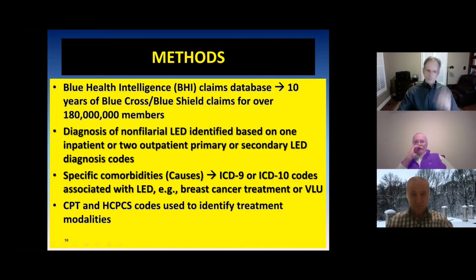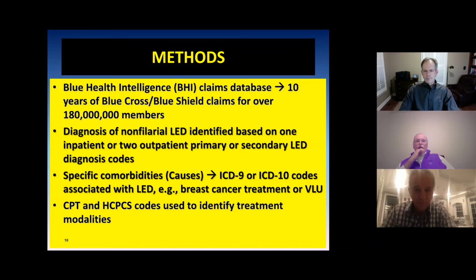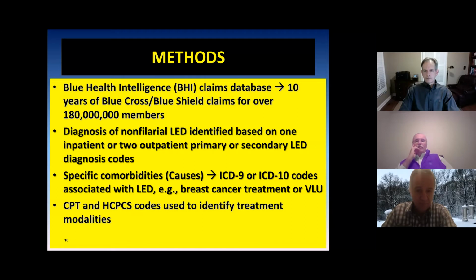The methods are pretty familiar, with this technique using a large database. We happened to use Blue Health Intelligence with over 10 years of Blue Cross Blue Shield claims for over 180 million members. The diagnosis of non-filarial lymphedema was identified based on one inpatient or two outpatient primary or secondary lymphedema diagnosis codes, and the specific comorbidities were diagnosed by the same ICD-9 or ICD-10 codes. Finally, CPT and HCPCS codes are used to identify the treatment modalities.